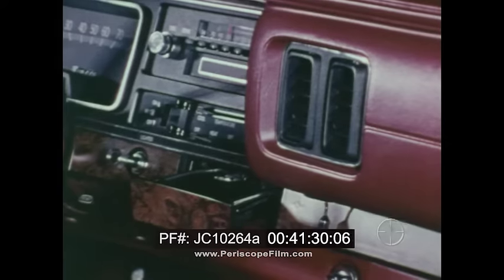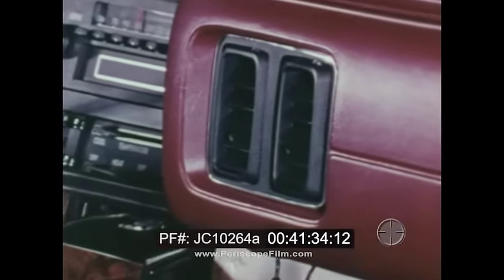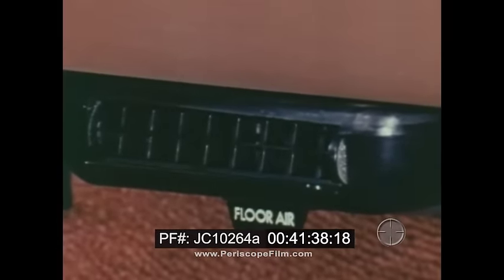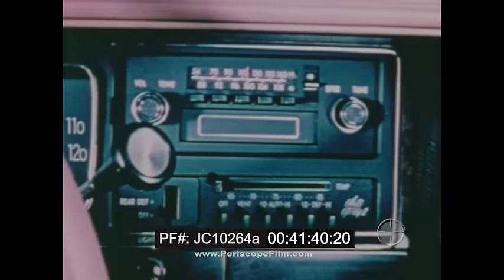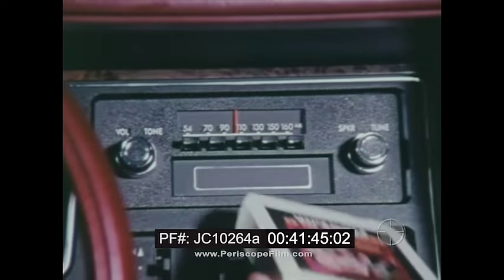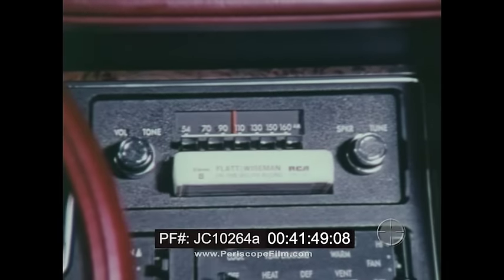For some extra touches on your full-size Plymouth, how about one of the finest air conditioners in the industry? Cooling outlets for lap and feet help make the difference. It even dehumidifies, and you can have it with automatic temperature control. And to add pleasure to your comfort, you've got the choice of 5 optional sound systems.